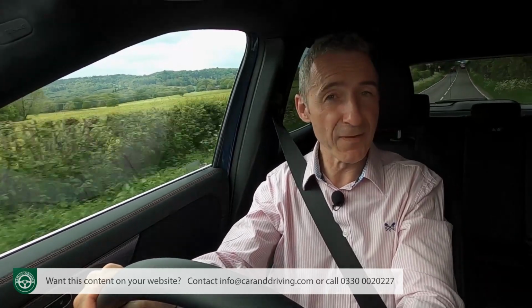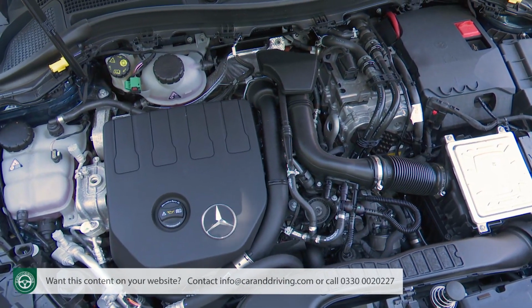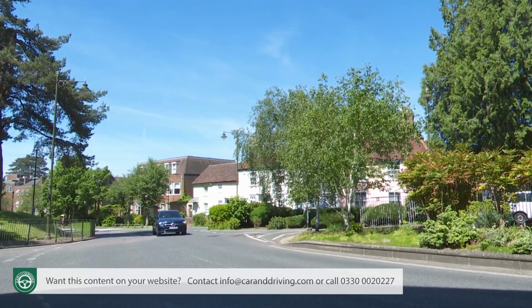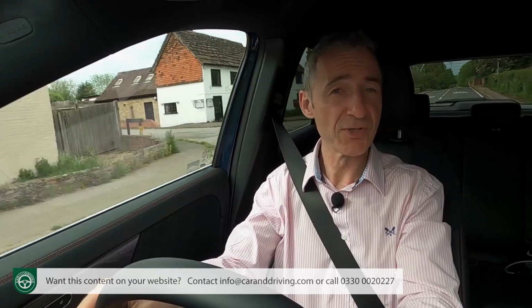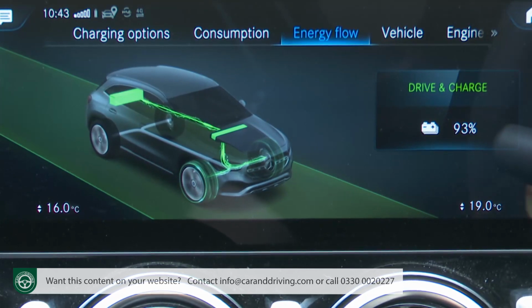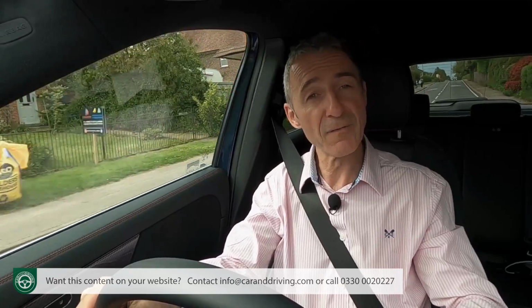As mentioned in our driving experience section, this electrified derivative mates a 1.33 litre petrol engine with a gearbox mounted 75 kilowatt electric motor, and that's powered by a 50.6 kilowatt hour battery, and it's able to provide an electric range of 37 miles. Like all PHEVs, GLA 250e can charge its battery on the move. When accelerating or braking, the powertrain's mechanical rotation is converted into recuperated electrical energy, and it's used to charge the high voltage battery.